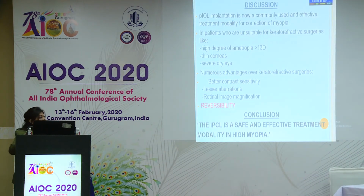Anything new this study adds? Ma'am, there are many studies done on the effectiveness of the ICL lens that is manufactured by the Vision company. But this IPCL is a new lens that is manufactured by a company in India. So only 3 studies have been published regarding IPCL. So this is the 4th study that we have done.